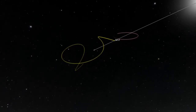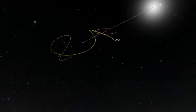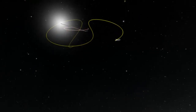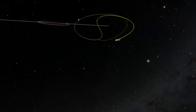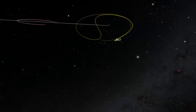The good thing is, as we go around the sun every day, 365 days a year, 360 degrees in a circle, every day we get just a little bit more than a degree on the sky as we progress around. So in 1 year, the telescope will have basically full access to the entire sky.